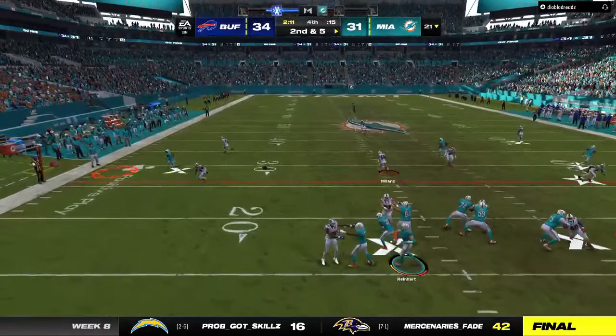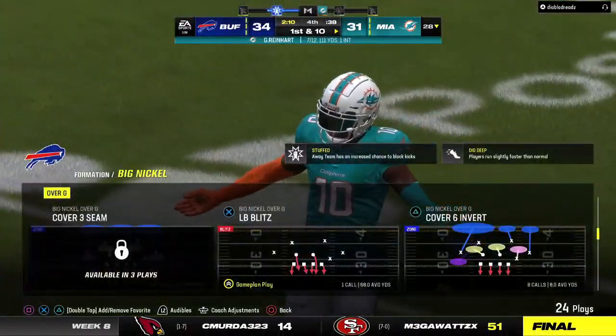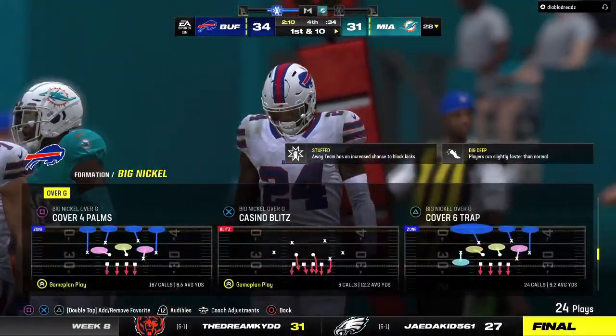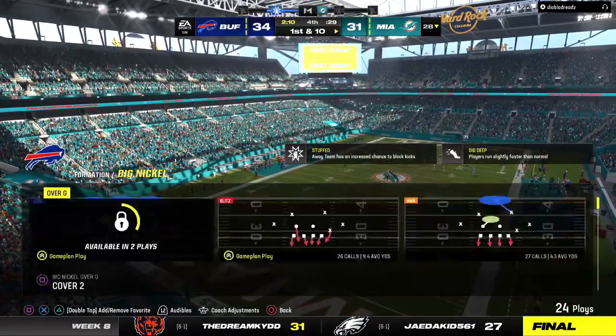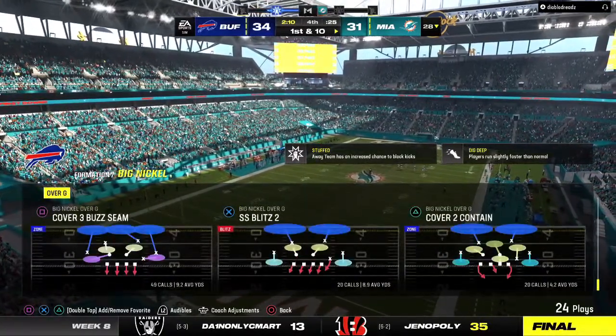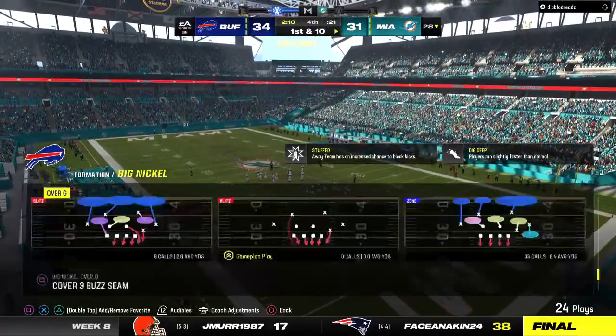2nd and 5. Open man is Hill. He's got it. And he'll get this up past the 25 before he's out of bounds. A little football 101 there. You just see the receiver trying to run down the defender, meaning he goes right at him and really trying to move him a little bit towards the center of the field so he can put his foot in the ground and break to the out, to the sideline, and make a catch.